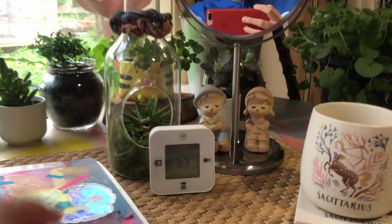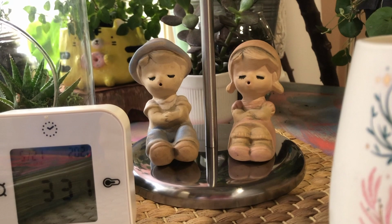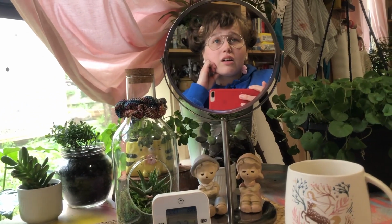I did pretty well. Also, look at these. They're so cute. I found them at Savers yesterday and I love them. They're so ugly. I'm not usually big on decor, but I saw these and it's like, I've gotten distracted. What was I talking about?